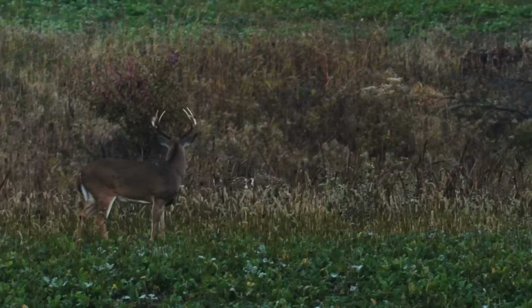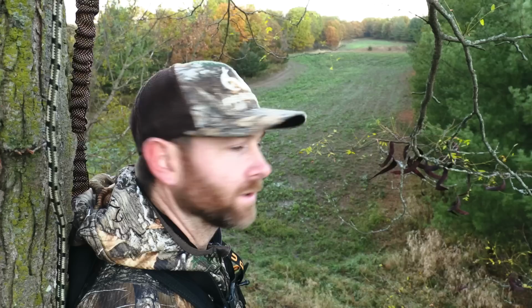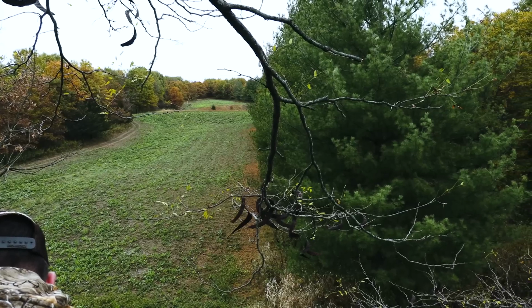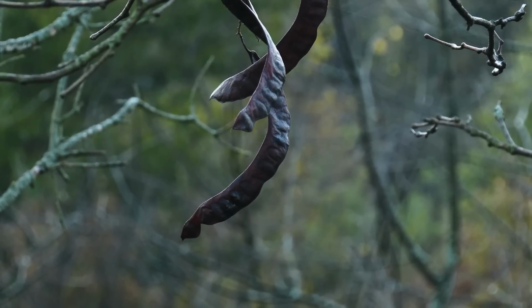I just had a 3 or 4 year old buck that I have a bunch of pictures of walk across this little dam up here. It's a really cool spot. This is a pretty thick farm, but we got this long lane that I planted a couple different plots, one here and one up above. And historically, it's just been a really good spot to encounter good bucks. I've encountered mostly every deer that's on this farm in this spot.